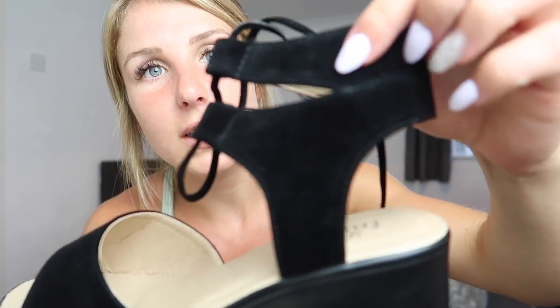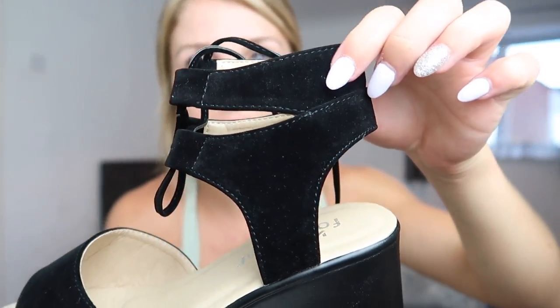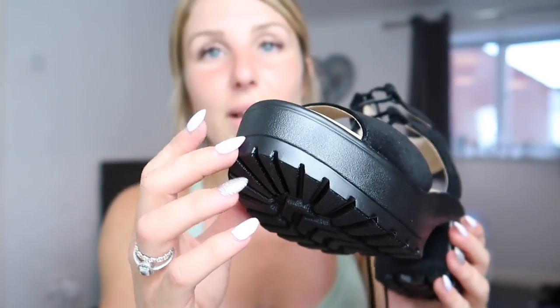The material is like a velvet material on here, and then a plasticky bottom. But yeah, absolutely love them and I can't wait to wear them. I'm probably going to wear them with a bikini or on my nights out. They're great for a little summer shoe really. They literally go with everything because they're black, so you can't go wrong. I think those were £28.